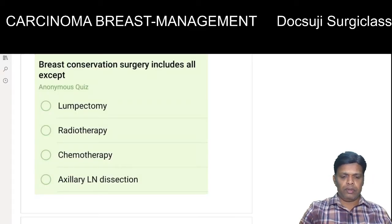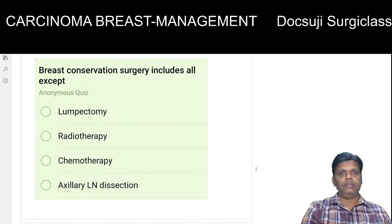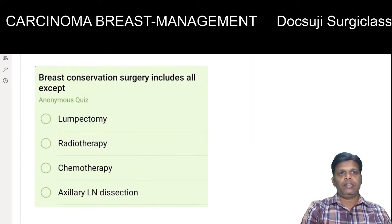This session I am going to talk about carcinoma breast management. We'll start with the first question. Breast conservation surgery includes all except. Okay, so first we will discuss what this breast conservation surgery is.